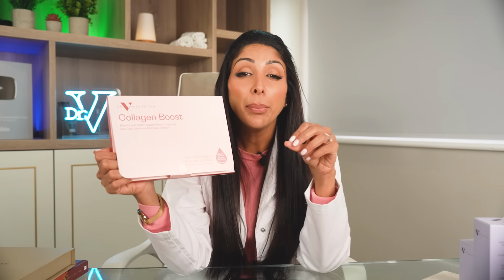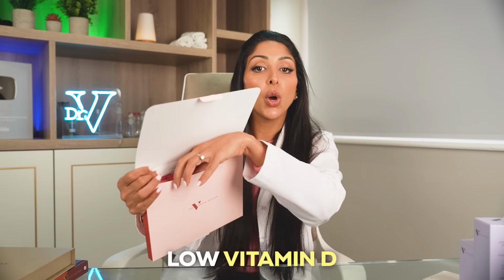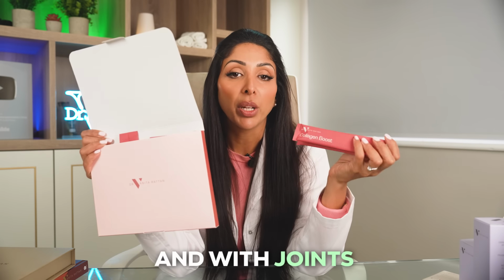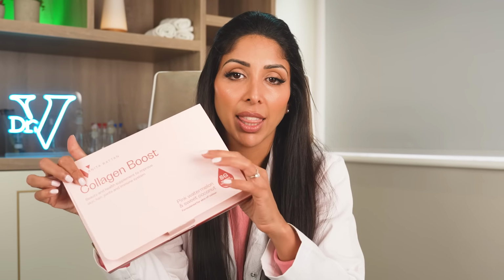Number 2, when people with skin of color live in colder environments, they are more likely to suffer with low vitamin D, and also going to benefit from consuming vitamin D. And this will help with mood and with joints. This is one of the reasons that if you have skin of color, you live in a cold country, your joints tend to ache, and it tends to get worse with age. Make sure you are taking your vitamin D, even if it's not in this.